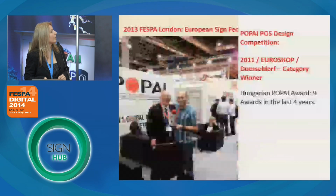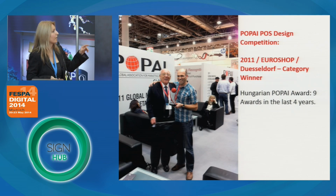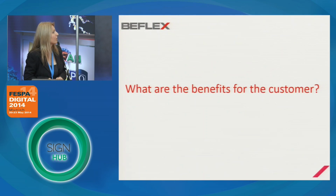And we are also members of the Popeye organization, which is an organization for POS producers and POS users. And there in Düsseldorf, we also won an award, which is a very big thing for us, because as I mentioned, we don't have such traditions like other Western European countries. So this is a nice result, I think. And we also have other rewards from the Hungarian Popeye organization.